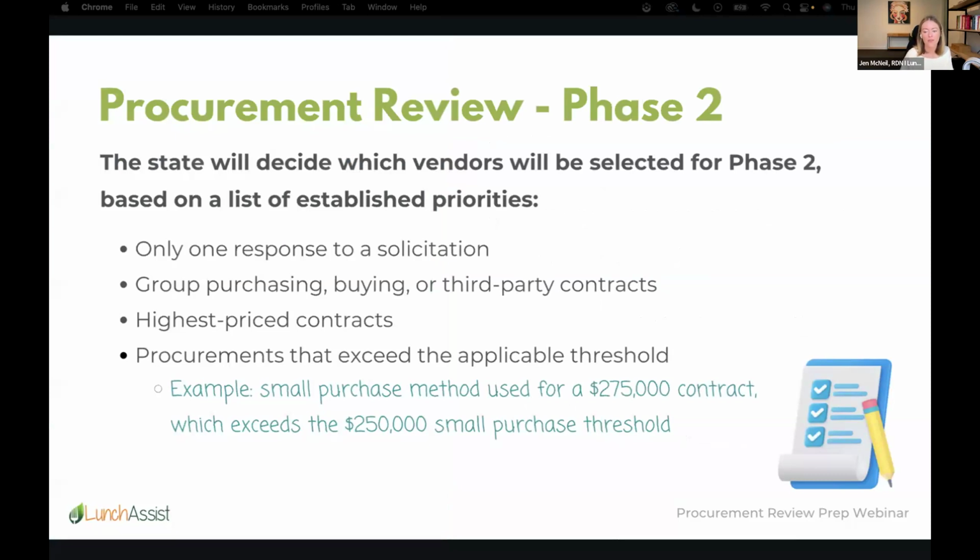So there's probably not too much to do now, but you can maybe start thinking about what these priorities are and have a little bit of a guess of which ones might get selected and maybe start getting some ducks in a row paperwork wise.